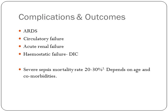In terms of complications, you can get acute respiratory distress syndrome, circulatory failure, as we talked about, AKI, and DIC. And the mortality for severe sepsis is quite high. I don't think that's just for ICU, I think that's in general. And obviously if people are older and they've got lots of comorbidities, then their outcomes are worse.